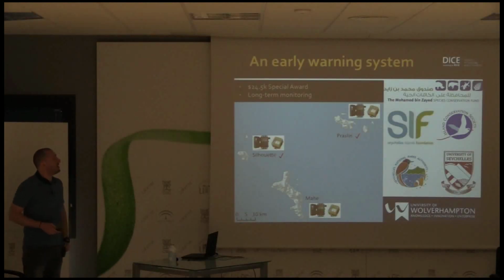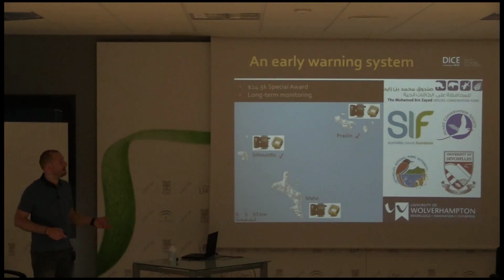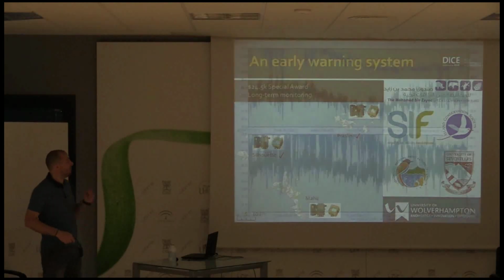So just recently, we've established the same protocol on Praslin Island. So establishing song meters and deploying our data loggers. And the hope is in the future, when we get some more cash, we'll be able to buy more units, but the capacity would have been built already by the NGO and the people that we're working with on Silhouette, and the NGO and the people that we're working with on Praslin, so ICS and SIF, and also Seychelles National Parks Authority and University of Seychelles. All of these will be able to work together to deploy the same approach on the main island, Mahe, hopefully at some point in the not too distant future.